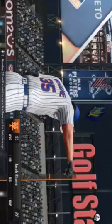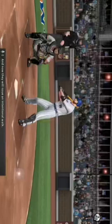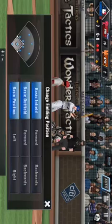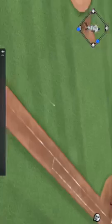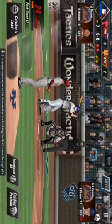Number 35 will stand in here. He flew out his last time up. And now they will issue an intentional walk. Coming up to the plate now is Brandon Nimmo, 0-for-3 here in this one. Throw is on the way. Here's a swing and a ground ball. And he'll have himself a base hit. On his way to third on the long single is number 35. Number 68 will make his appearance now as his teammates are looking for that breakthrough play with a runner in scoring position.